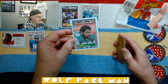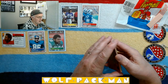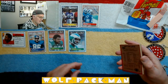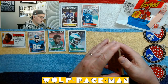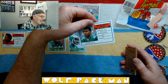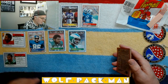Ooh, Eagles, that's an awesome card. Harold Carmichael, Hall of Famer Harold Carmichael. That's a good sign. See a Hall of Famer card in this pack. Here's the New York Jets. So we got Joe Namath, team leader. Freeman McNeil, Wesley Walker, Mark Gastineau. I forgot about him. Bobby Jackson and Lance Mehl. I'll just set that over here.